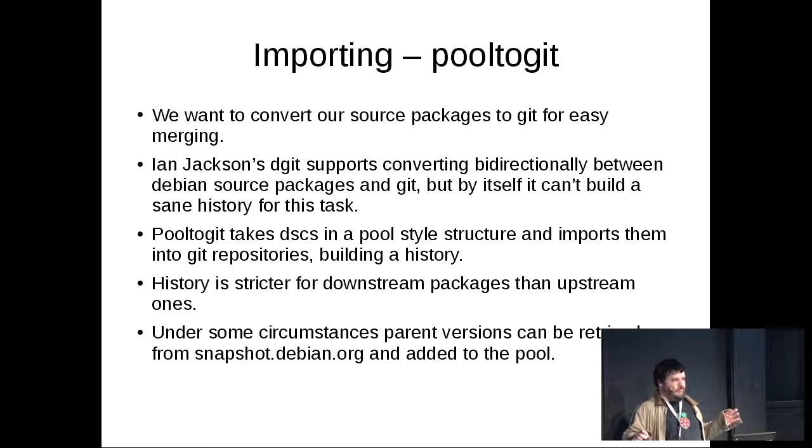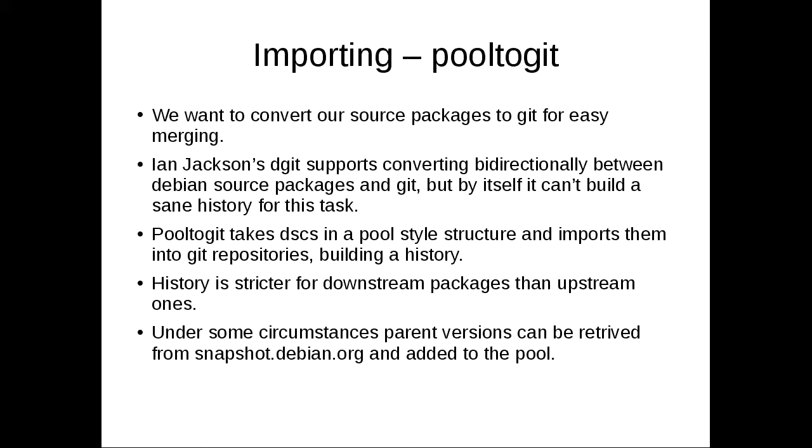Once we've got them in that local repo, that's when a tool I wrote called pull-to-git takes over. dgit supports converting between Debian source packages and Git commits, but it can't by itself build a sane history for this task. Pull-to-git takes DSCs in a pool style structure, i.e. what reprepro has, and imports them into git repositories, building a history. We're stricter about history for downstream packages than upstream packages. For downstream packages, we insist on having the immediate parent version. Whereas for upstream packages, we'll import history if we've got it, but ultimately we'll skip versions or we'll import with an orphan history.